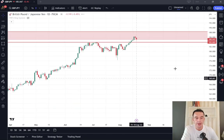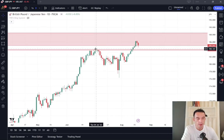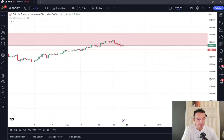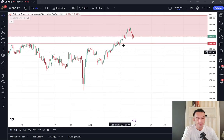Looking at the daily charts, what I was wanting to happen last week was pop up, take out these highs, maybe a lot better on the 4 hour chart. Okay, pop up, take out the previous week's high, and kind of get my entry before the monthly zone.